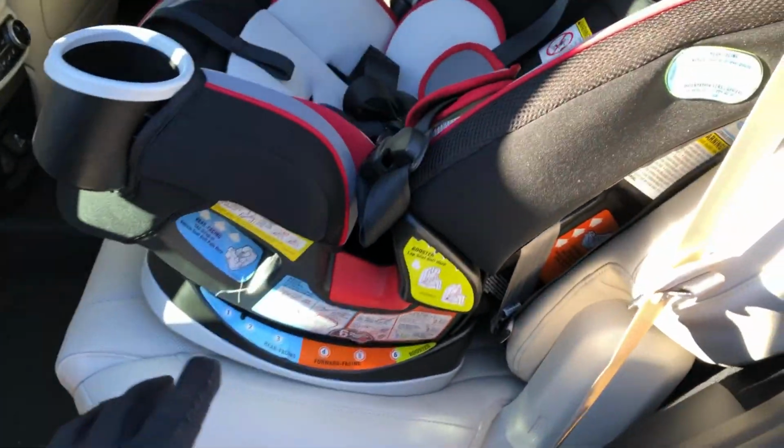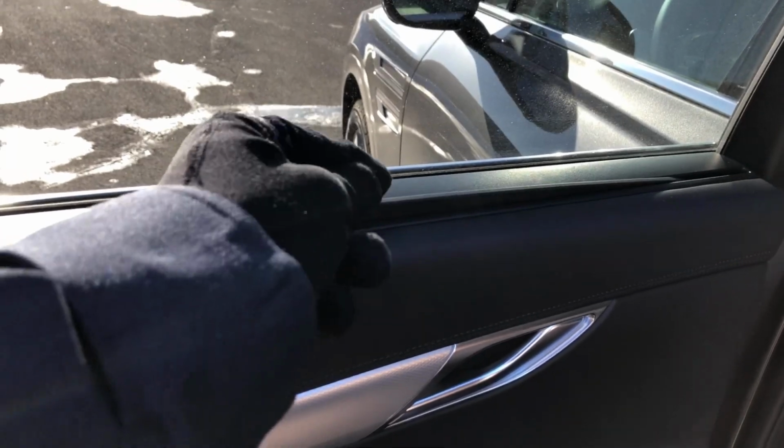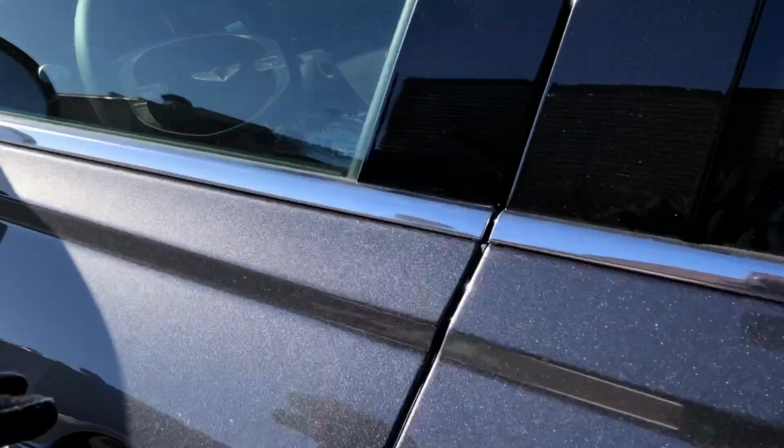Because it's also available as a 3-row SUV, well, there's tons of room back here. The kids are extremely happy with reclining back seats. Visibility is fantastic. These shades are actually included with the package and they're power operated with the Prestige.